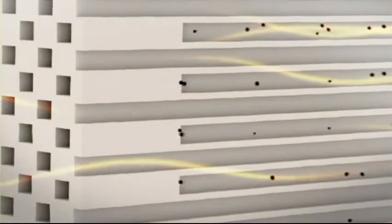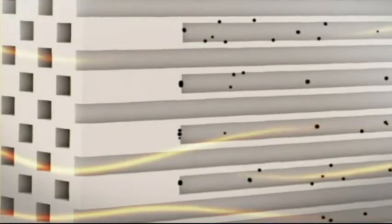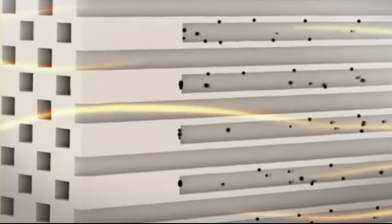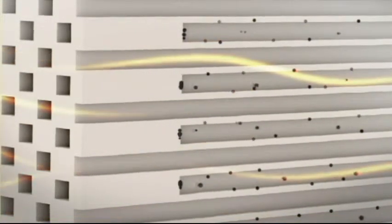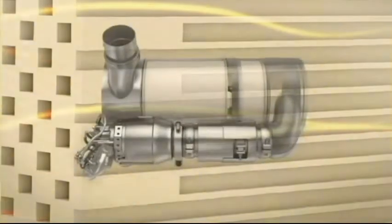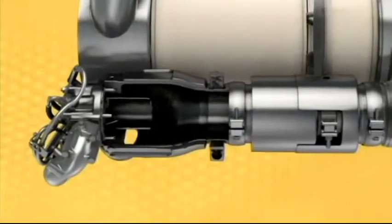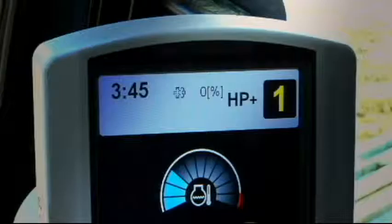Now, some of that soot oxidizes and is removed really easily by normal exhaust temperatures, and that's what they call passive regeneration. It happens all the time. But passive regeneration does not remove all of the soot. That's when you really need the active regeneration. Here's the Cat regeneration system at work. It automatically raises the exhaust temperature just enough to start removing the soot. Now you see the results right here on the little gauge.